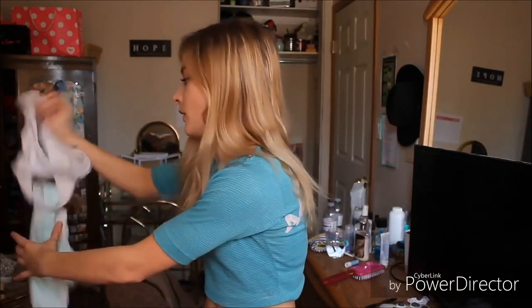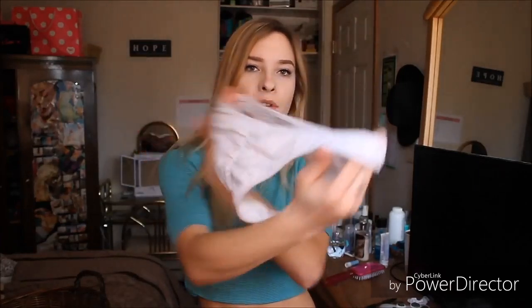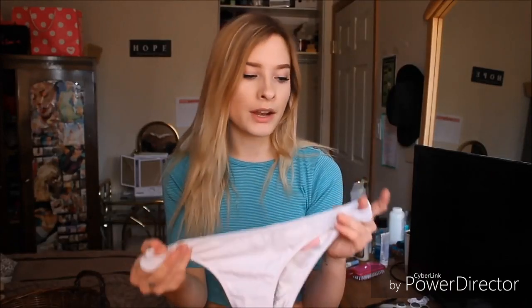And then we're gonna move on to this style. So these are more of the cheeky high-rise style, and I love them. They are so cute. The style is so flattering for me, so these will get a lot of use. I didn't really wear these last summer because I got them more towards the end when Victoria's Secret was having their clearance, but these will definitely get a lot of use this year.